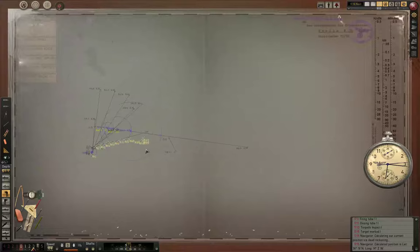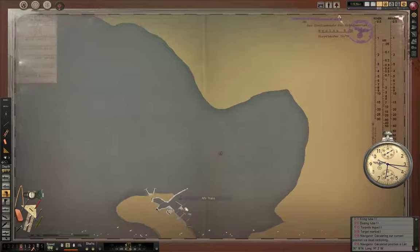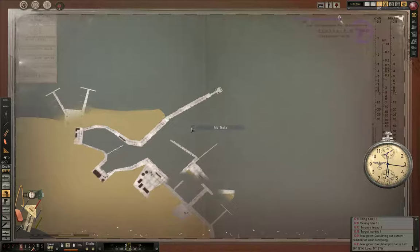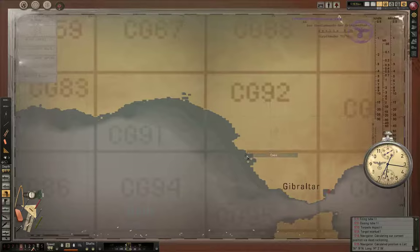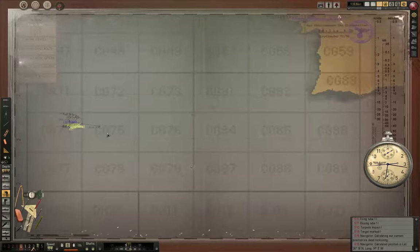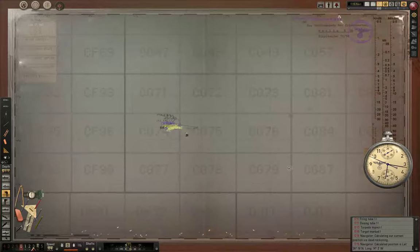So right now we are on our way to the port of Cadiz. I hope you say the name like that. To rendezvous with the German resupply ship Thalia. And that's where we'll be going, and I guess they were on their way to Gibraltar. Right through our patrol area. How unfortunate for them. Or at least for this one.